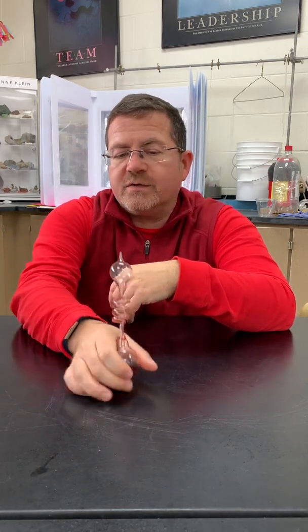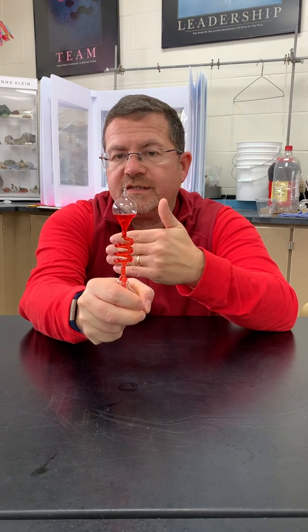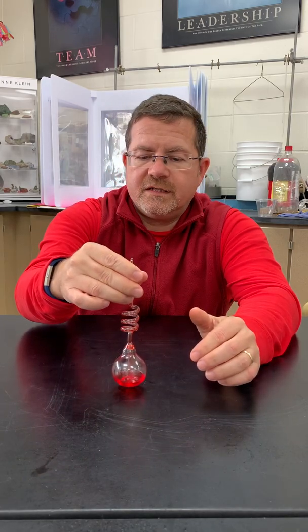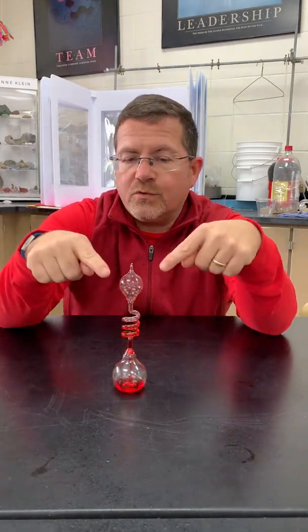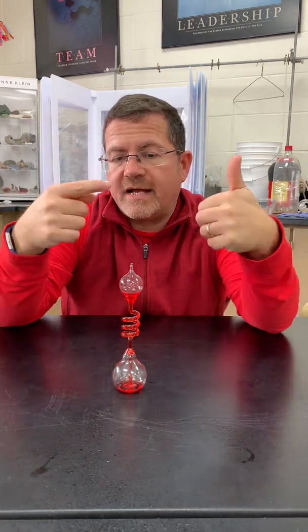And so I could squeeze it again, and I could get it to go up with direct contact, which is conduction, or I could get it to go back down. I could spray it with some water at the top, and that will cool as it evaporates, which lowers the pressure, and the high pressure pulls it back down.